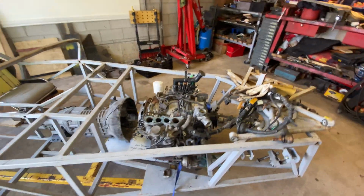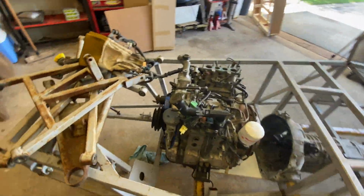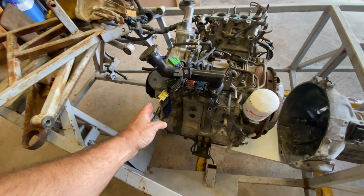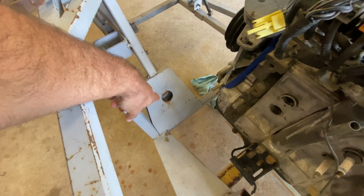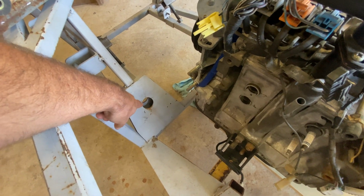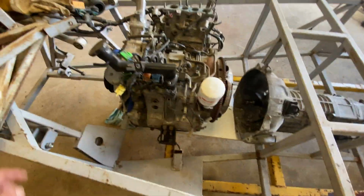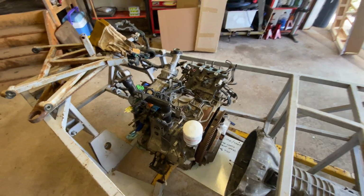The further back the engine goes, the easier it's going to be to set up the steering linkage. Steering's away up there, but as I say, if this engine is back to there, then I've got plenty of room for the steering. I think that is where the previous builder was having the steering column coming through, and then up to there. Loads of room. That's a good thing about using a tiny engine.